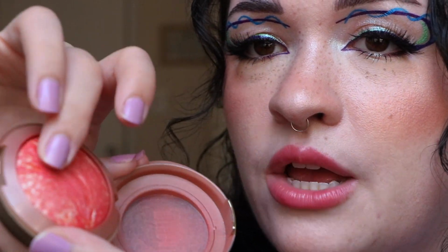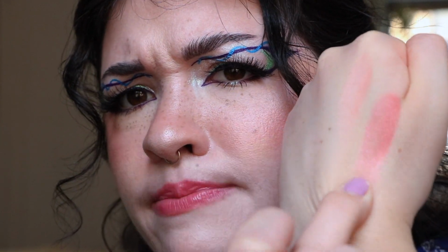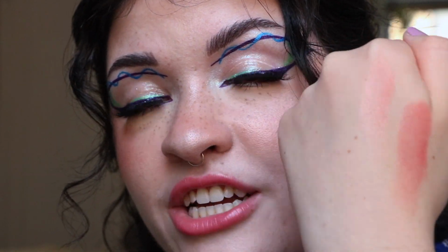I'll show you what it looks like when I swirl my finger around the whole thing. I'll get a little bit of everything there for you, and it creates the most beautiful, luminous, corally shade that is just stunning. Everyone's gonna be like, what blush are you wearing? And you'll be like, oh, it's Milani Coralina, just a $6 blush. But it doesn't look like a $6 blush. It looks luxurious. It looks amazing. It looks like something you paid $30 for.